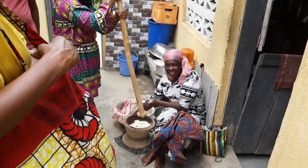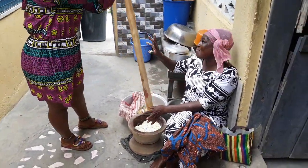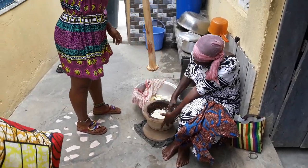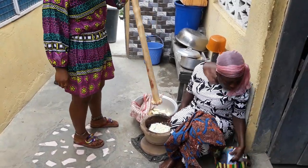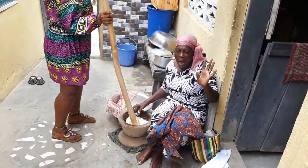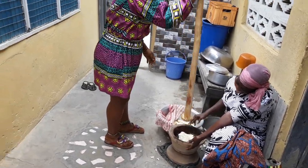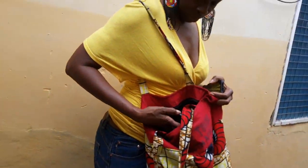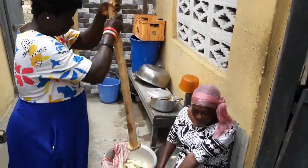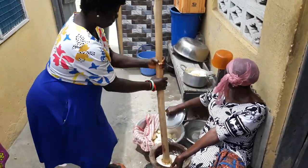Okay, so we're back here at the village, and we got some palming fufu, right? Is that fufu? Okay. Fufu palming. Hello. Hi, how are you? Fine. Is it okay to walk in the back? Is it okay to walk back there and look? Okay. Wow, the fufu is looking good here. So they're palming the fufu, making sure it's nice and tasty.